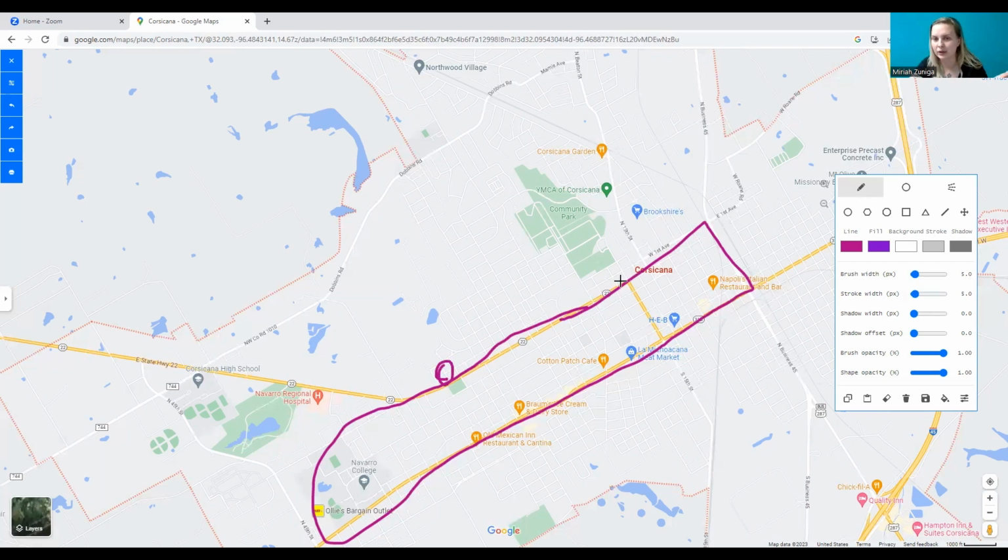But it's definitely one of those less crowded routes that most people will take down Second, because 7th can get really congested. Like I said, getting on Second, you are a straight shot to the hospital. You can go down that way and head back towards Walmart. You are near some of the great parks. This West Avenue is just in the center of Corsicana.